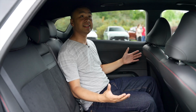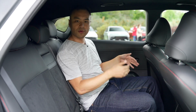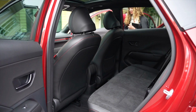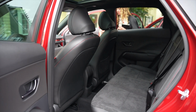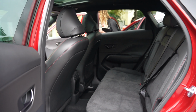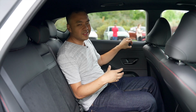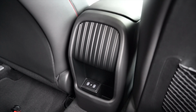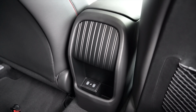All right, the back seats. I'm 5'11", and headroom and legroom both are really, really good. There's an extra 77 millimeters of leg space here compared to the previous generation. So it's actually a really accommodating space. It's still a subcompact, so you don't get the best quality materials, but it's not bad back here. No vents, but you do get two USB Type-C ports on the bottom.